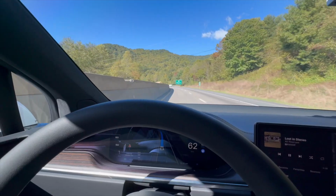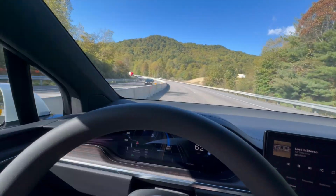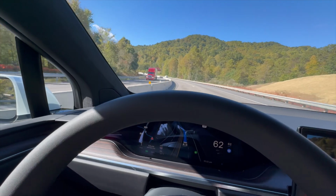I'll flip the camera and I'll show you. So it's running right now, so we'll see if it disengages. And I'm in the left lane just because that car in front of me was running in the right lane the whole time, but actually this is really bumpy, so let's get over.